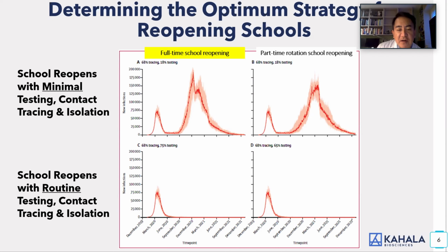In this figure, at the bottom, or the x-axis, you see time in months. On the y-axis, or vertical, you see the number of new infections. At the top, you see the paradigm of full school reopening that Dr. Escobedo described, and alternatively, to its right, part-time rotation school reopening. This study, using a computer simulation, looked at two different approaches.